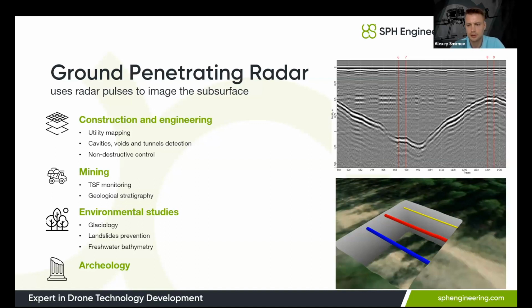The idea of ground penetrating radar is pretty straightforward. It sends radar radio signals below the surface, gets the signal back, and based on this received signal, you can understand what is hidden below the surface. On the right side of my slide, you can see the unprocessed data. Actually, that's bathymetry. Here you can clearly see the bottom of the pond, and you can measure the depth of this pond, and you can understand what the sediment is and all these things.